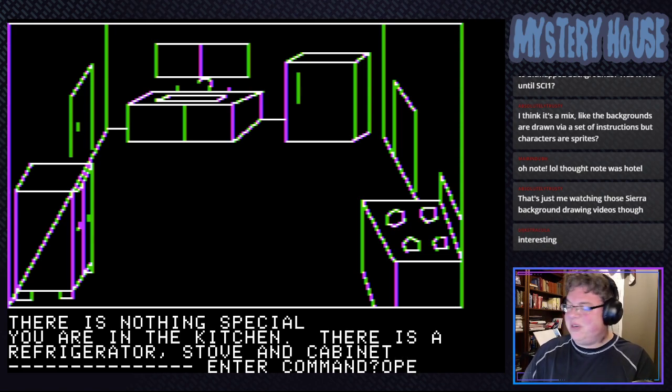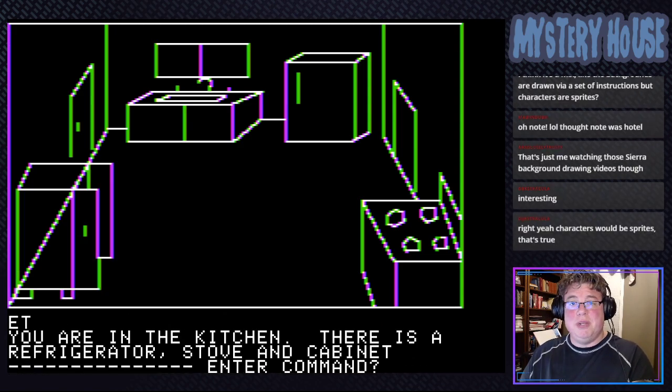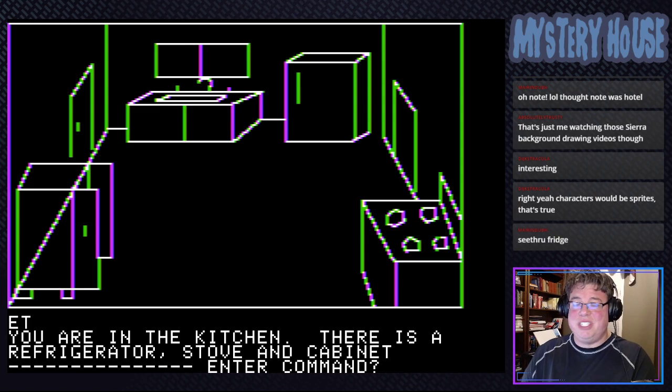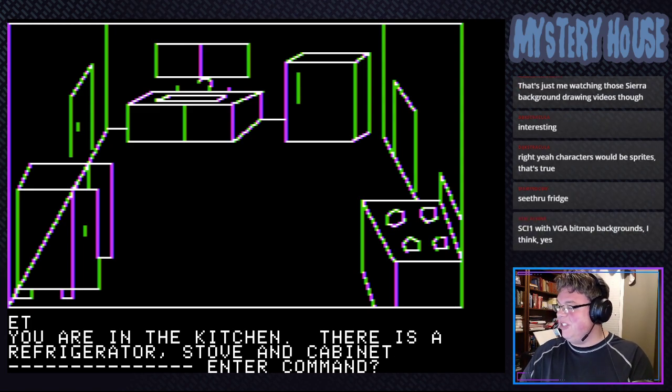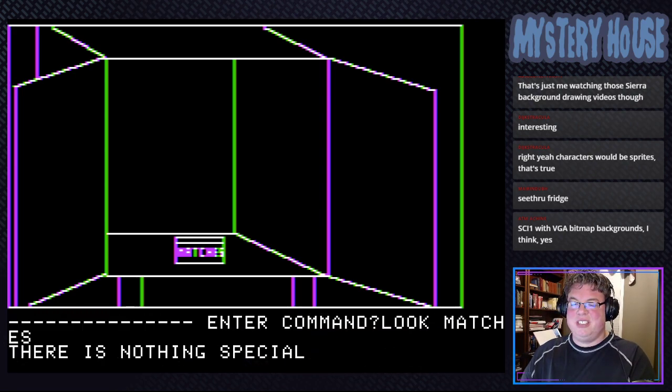So let's see, we're going to open cabinet. The cabinet door is open, so these graphics are actually interactive. Once again, pretty revolutionary at the time. Look, cabinet. We get a zoomed in look, a cutaway scene here. Look at the matches.